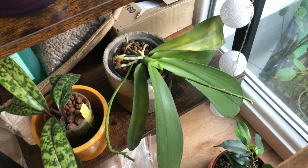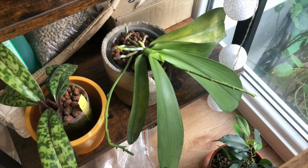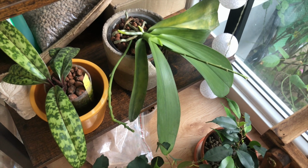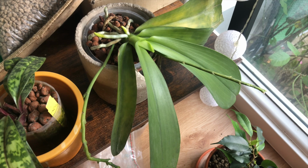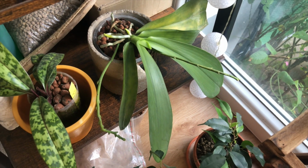Yeah, it did concern me. It was kind of getting this yellowness you can see on the leaves back there. But anyway, we've been leaving it. I did repot it this past winter to encourage some of these aerial roots to grow down in, which some of them have, as you can see. So thankfully that one is also on the road to recovery.